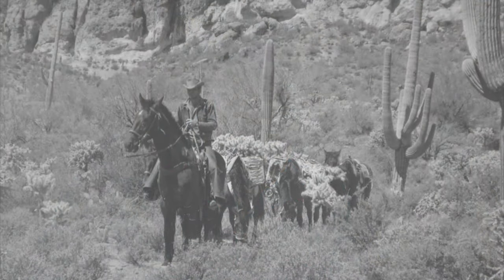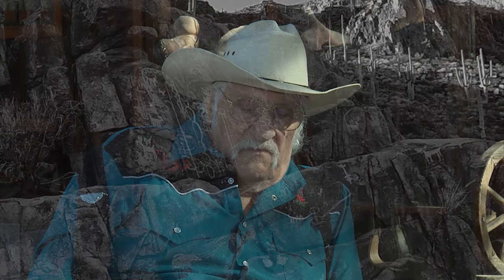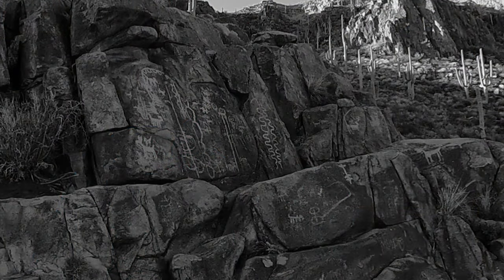Talk about early cowboys, freighters, and other pioneers in the mountains. All of these guys knew where they were going, and they had names for the things that they used as landmarks, but they didn't necessarily show up on maps. And other sources say that Apache Springs appeared on maps as late as 1939.